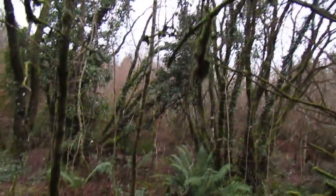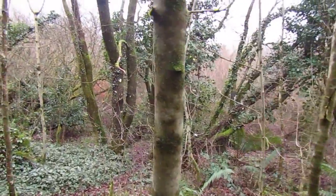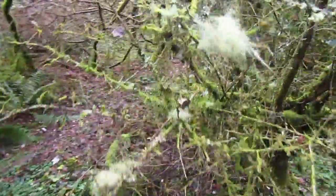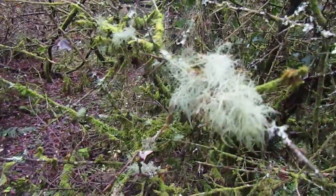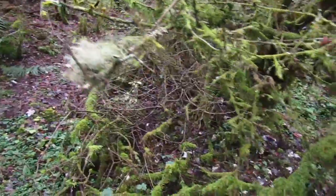You see the bare bones of it all, but yet it's not bare. It doesn't come across as bare. It comes across as sort of full of life. Like, look at this. This is a branch which is dying, and yet it's been occupied by lichens and mosses, and it's just so full of life.